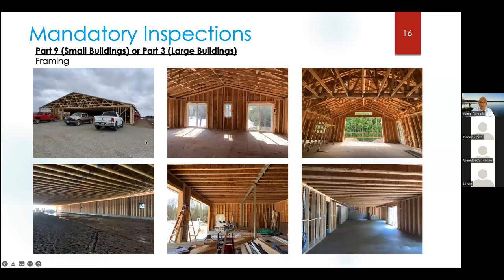The next inspection is framing inspection. So I showed here three types of building that they're doing. The first one, this is a chicken farm building. So when they apply for the building permit, two codes were used here: one is the farm building code and then the Ontario building code.